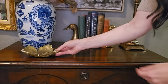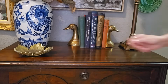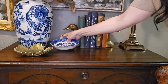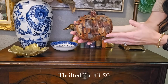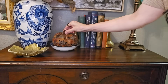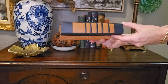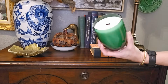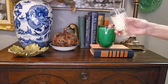And then I'm just adding a simple gold leaf and another piece of my blue and white dinnerware. This dish is going to be the anchor for my feather pumpkin. I thrifted this for $3.50 and shared it in my recent fall thrift haul. Then by adding touches of color, like the orange Reader's Digest with the green candle, it just brings in a happy fall feeling that is warm, cozy, and inviting.